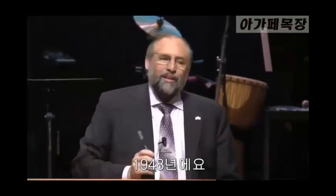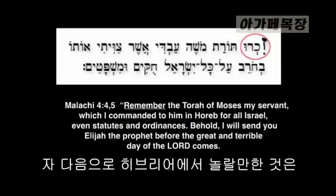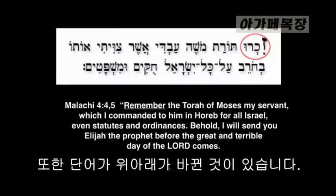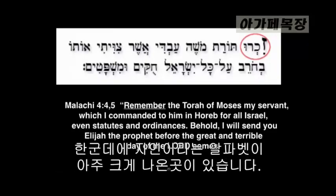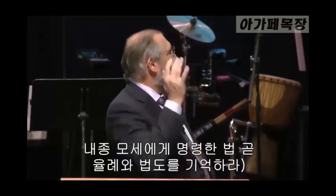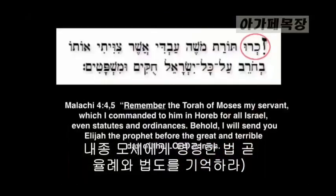Now, what's fascinating, there's an anomaly in Hebrew, as many of you that have been around know, that there are letters that are big, there are letters that are small, letters that are upside down and backwards that do not get translated into English. Well, one of the places where the Zayin is really big, the only time it appears really big, is in Malachi 4 and 5, and it's the word zikru here, to remember. It's the word to remember. And what are we supposed to remember? The Torah of Moses. Okay, and this has to do with, behold, I send you Elijah the prophet.